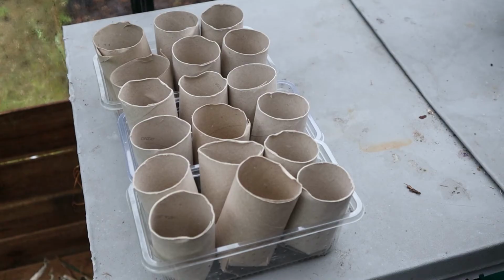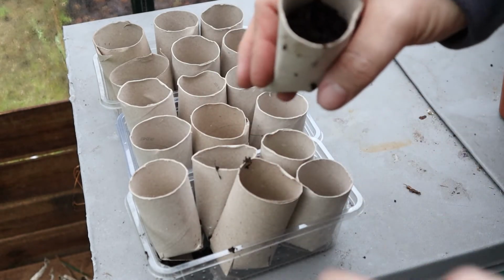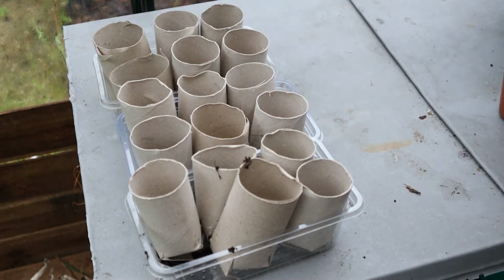So I'll just get some compost in these right now, and then I'll move on to the seeds. You know what, it's probably easier to take them out, put the compost in and then stick them in. Don't know why I didn't think of that.